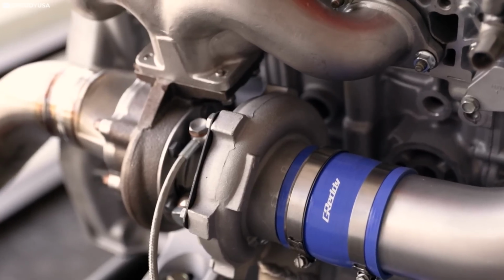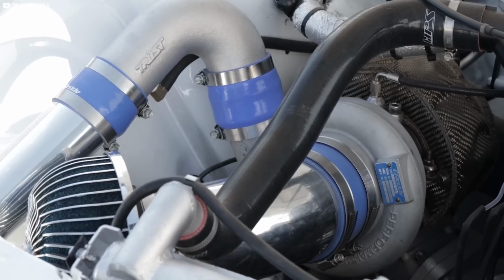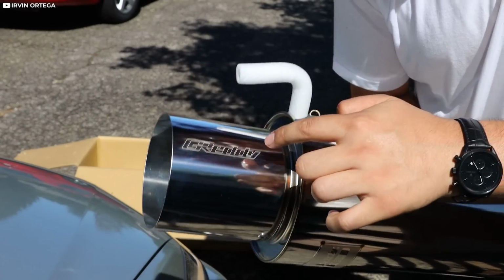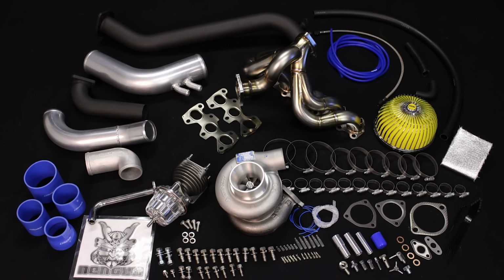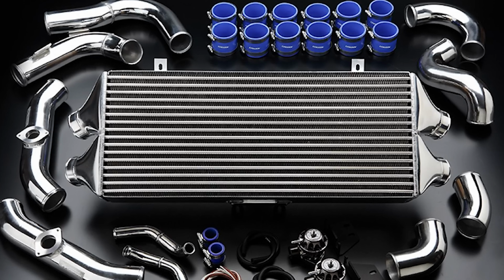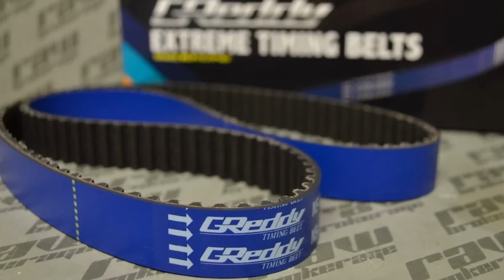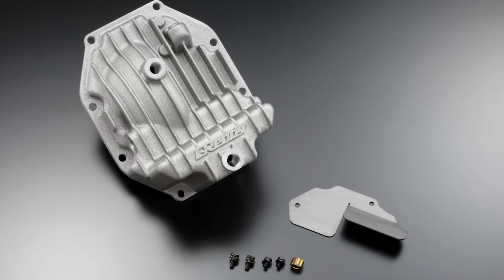Speaking of good though, we absolutely have to put Greddy's crazy product offering and catalog in the good section here. Let's run through that catalog at a high level of what Greddy offers. They have exhausts and many variations within exhaust. They also have intakes, turbos, full turbo kits, and all sorts of cooling, from intercoolers to awesome oil coolers to radiator components. Greddy also has all sorts of engine components, from oil pans, gaskets, timing belts, pulleys, cam gears, catch cans, oil filters, and differential covers as well.